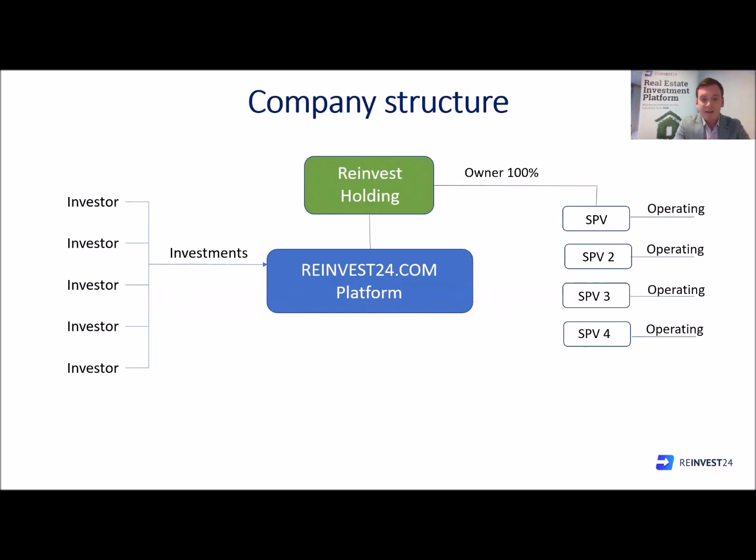So the property is funded, and we will transfer the funds from Reinvest24 to the SPV to purchase the property. The SPV will be the legal owner of the property and will stay operating it. The goal here is to give the investment equity investment characteristics through our legal structures. So the SPVs are obligated to pay out all the profits that it makes back to the platform. With the rental properties, it's monthly payouts, from where we will distribute the rental yield between all the property shareholders. I will come back to the property shares in a bit.